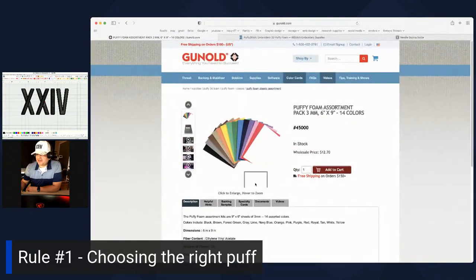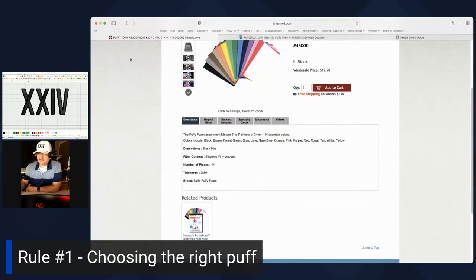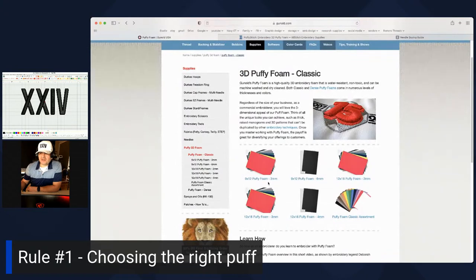Let me see if there was any other thing I wanted to talk about with foam. The only thing to know is the regular size is 3 millimeters. If you get 3 millimeters, you're good. Anything bigger, once you start going into the 6 millimeter, you might have to adjust your machine. There are newer, more expensive machines where the presser foot is automatically adjusted, so if you go with something thicker, your equipment can adjust for it. And one last thing, we'll talk about that in one of the other rules.